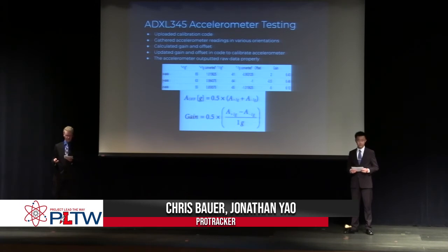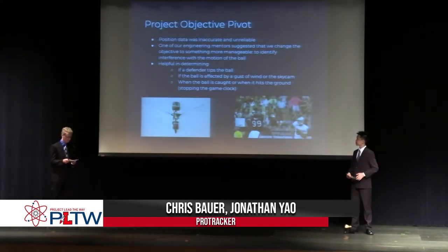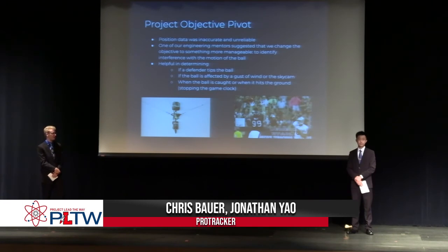We reviewed the calibration code and took readings to calibrate the accelerometer. Using data from the serial monitor, we inputted values into the equations that you could see here, and we got our offset and gain values, which we then put into the calibration code to calibrate the accelerometer. When we were ready to test the system's success, basic testing showed that the position data from the accelerometer was inaccurate and unreliable due to small errors that were propagated throughout our calculations.